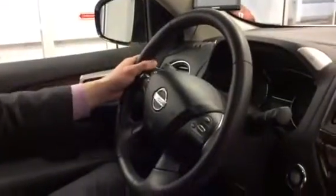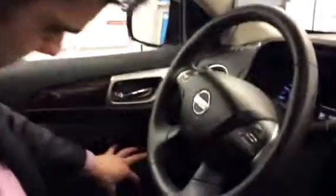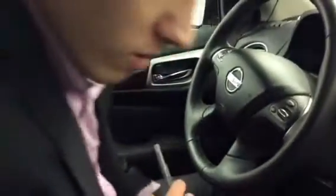Now, I'm just going to turn this on. So as you can see, my seat has started to move up. Radio's on. So right here, you can set your mirrors and you can set your seat. So now I've set the seat to 1 and I've set the mirrors to 1. So now if I move this seat all the way back and I press 1, it will return to the settings that I just had automatically, which is a really good feature to have.